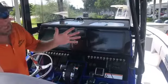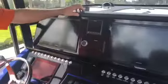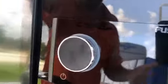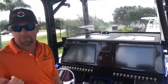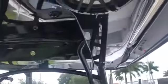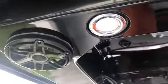Now, let's talk about the sound of the boat. I tell you, the Fusion Apollo system right here, backed up with JL Audio speaker systems, subwoofers. This boat will thump. I haven't got it thumped yet because I don't think a banjo thumps, but a banjo does sound really good on this boat, really loud. The Apollo sound system, I tell you, amazing. I think we could count all the speakers, Nick, but I don't have enough fingers and toes.